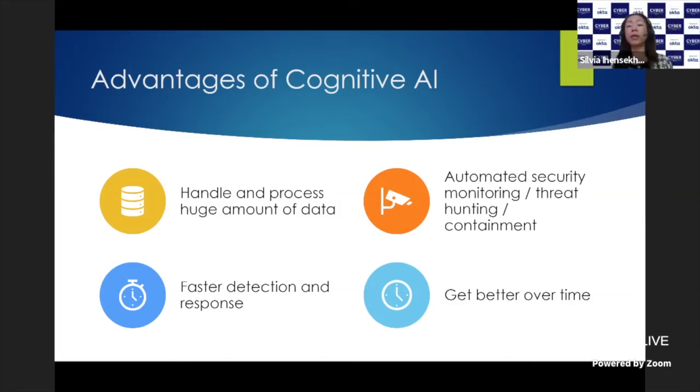And then the second, of course, is automated security monitoring, threat hunting, and containment. With all this increasing attack surface, how do we make sure we have the whole attack surface and perimeter covered with a limited number of teammates? Taking ShipServ for example, we don't have the luxury of a whole team for a SOC. So in that case, we need to leverage our resources by using smart tools. That is another way you can take advantage of cognitive AI.